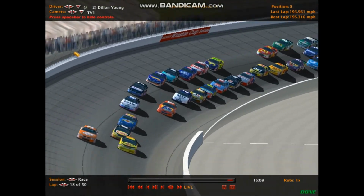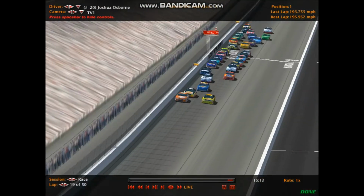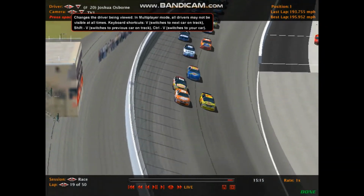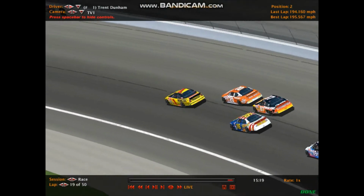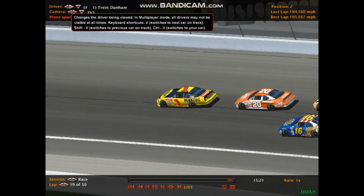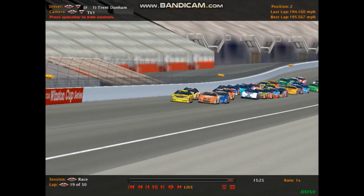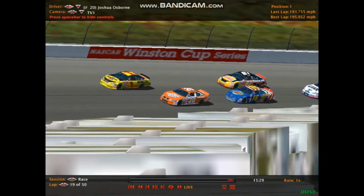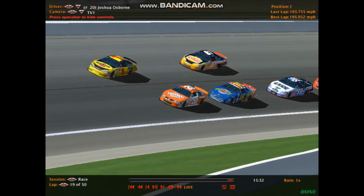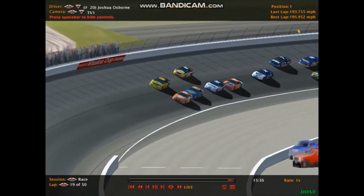And he's already up in the top 10 right now, as you see a battle for the lead going on between Joshua Osborne in 20 and Trent Dunham in number 1. Trent, they didn't quite skunk him this season either. Trent won the first Pocono race this season in the Pennzoil Chevrolet. Osborne looks to the inside, tries once again to go for the lead here. And Osborne, in that number 20 car, has been strong all second half of the season, by the way.